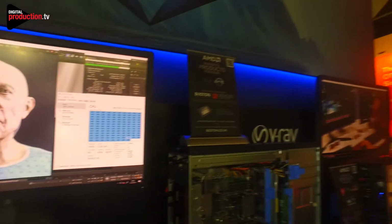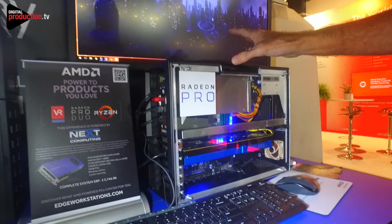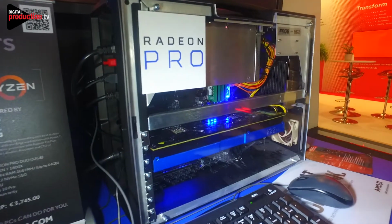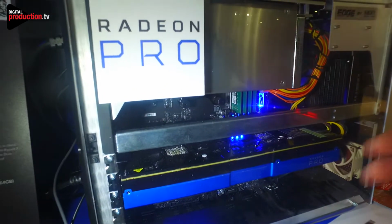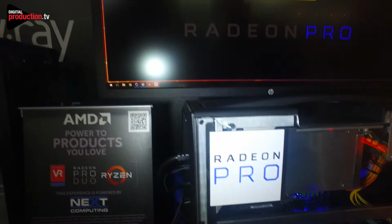Over here, we're showing the diversity of what we can build. This is a system from one of our partner system integrators called Next Computing, and they've got a very nice form factor box which has our Ryzen 7 processor, which is an 8-core, 16-thread processor, and it's got our Radeon Pro Duo in it, and this is a dual graphics chip GPU, single card, 2 graphics chips on it, which is just a ton of horsepower for running your professional applications.